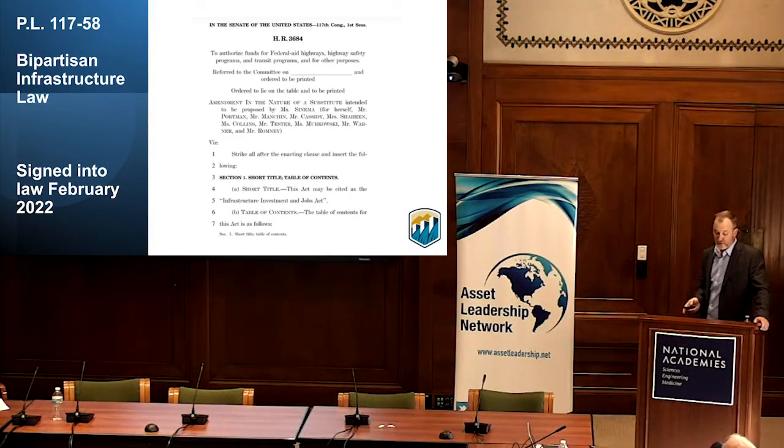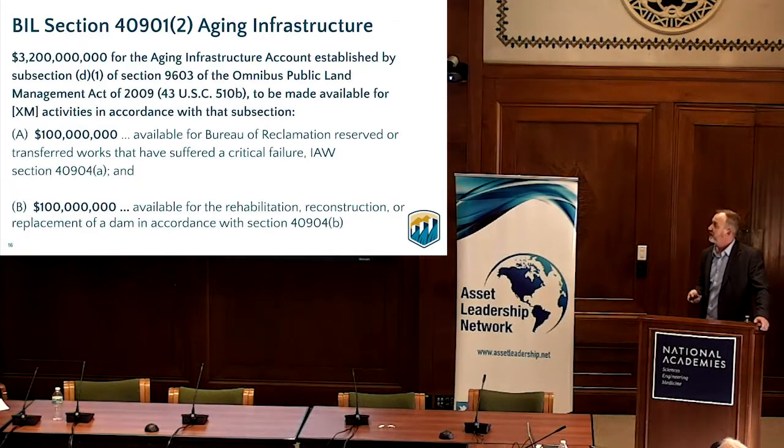So fast forward, this is actually a wrong date in here. It's November of 21. The Bipartisan Infrastructure Law has been talked a lot about today. This was a huge success for us, and I put a lot of that on the asset management report we supplied to Congress. In this document, they gave us $3.2 billion.